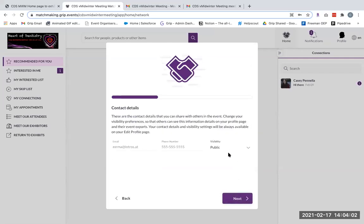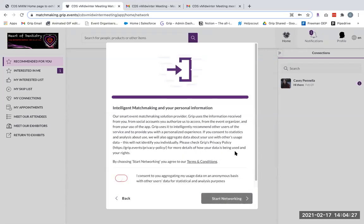And here you'll be able to set the visibility preference of your contact information within the platform. So you can set it as private, meaning no one in the platform can see your contact details. Connections only, meaning only those who you formed a connection with by showing mutual interest can see your contact details. Or public, meaning anybody in the Connect Now platform can see your contact details. Once I do so, I'll select Next.